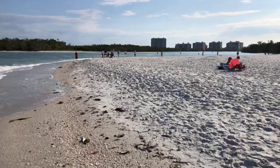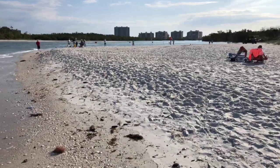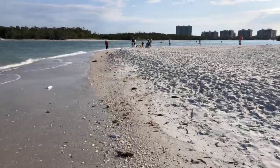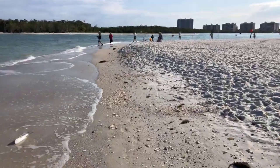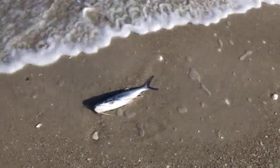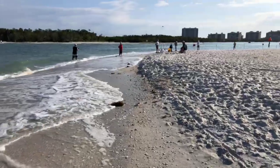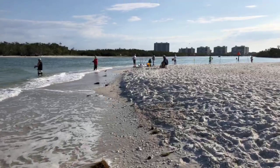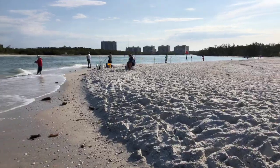Boy, a lot of angelfish on the beach this morning, dead angelfish. Such a sad sight seeing them on the beach, all the dead fish. Big catfish. Doesn't stop the fishermen though. The red tide doesn't scare the fishermen away. They're still out here doing their thing.